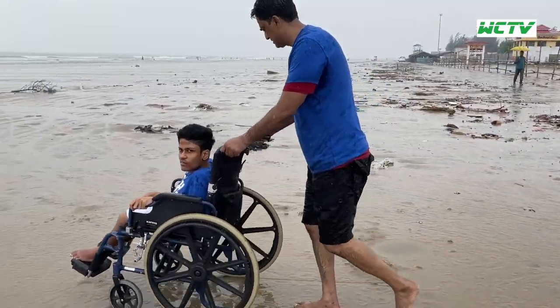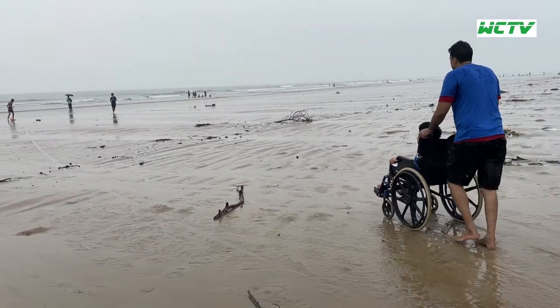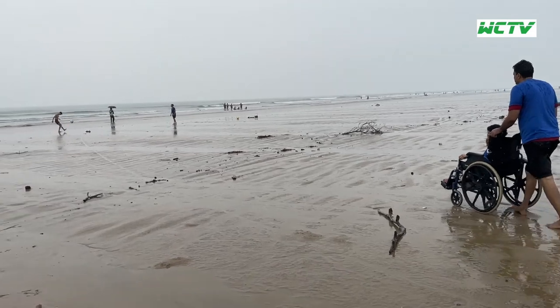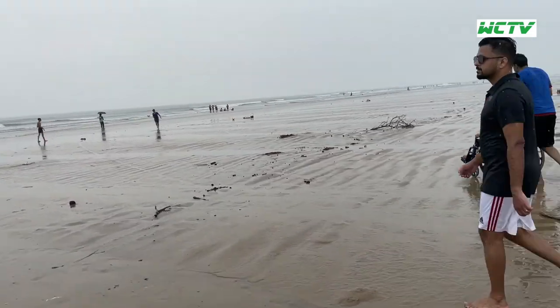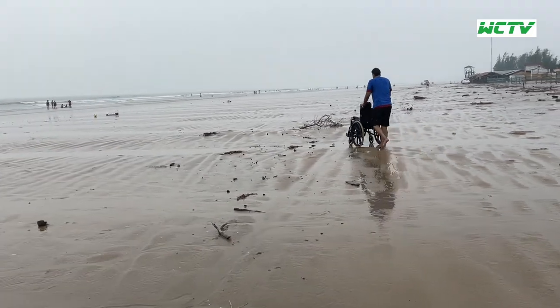But an awesome surprise awaited us. The beaches of Mandarmani had hard sand, even when wet, and my regular folding wheelchair did the job. Link to this wheelchair in description box below.